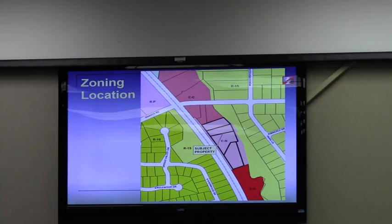The entrance drive itself from Gornto is narrow. It is wide enough to accommodate one vehicle safely. So there is a concern of a vehicle exiting the site while another one is trying to enter. So these recommendations are from the engineering department and it's simply to upgrade those things at a minimum to make it more safe.